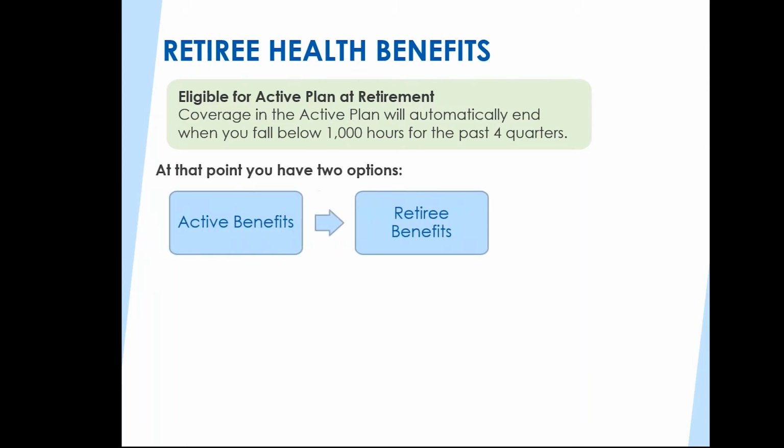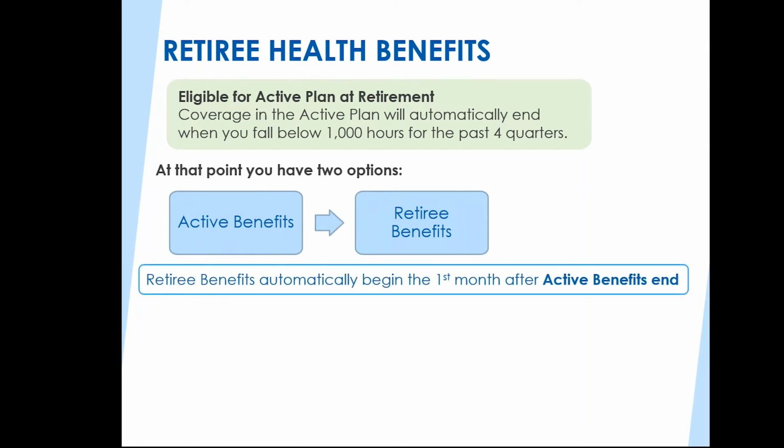At that point, you have 2 options. Your first option would be that you move directly from the active benefits directly onto the retiree plan of benefits. Okay? You will still complete your enrollment forms at the time you complete your pension application, because the Retirement Benefits Department will code the computer system to indicate yes or no whether or not you want the retiree health benefits right after the active plan of benefits end, right after your hours run out and you fall below 1,000 hours for the past 4 quarters.